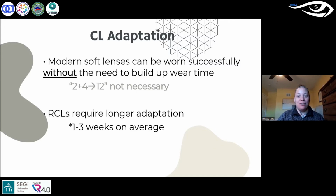When we talk about modern soft lenses in 2022, we don't need patients to build up wear time slowly. I say that with a little caveat. I think for certain sensitive patients, it can be helpful to give them that guardrail and those parameters. But for most patients, when they ask you, how long should I wear these today? And you've just dispensed a new pair of lenses, I usually say, wear them until you feel like you want to take them out. If they're not comfortable, obviously take them out. But if you're feeling good at 8 or 10 hours, go right ahead. Keep wearing them. And you don't need to build up that wear time slowly.